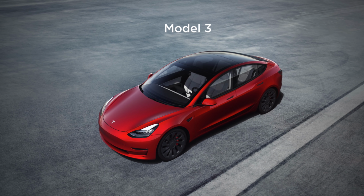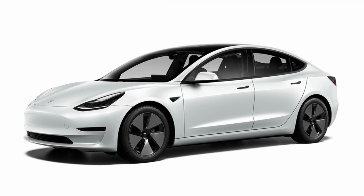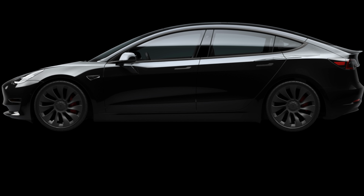Well, it actually happened. Tesla officially just released their new Model 3 update on their website. It definitely came earlier than most people were expecting, including me, but it did come with a lot of changes all at once, so enough to definitely call it a Model 3 refresh.